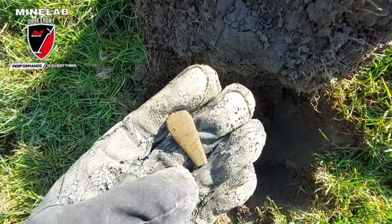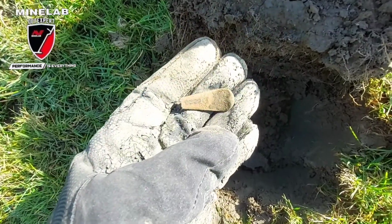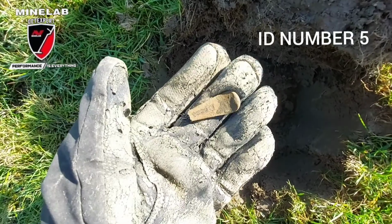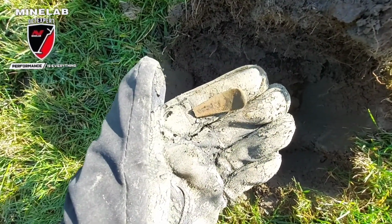Right, we've just had this end of a spoon, which, believe it or not, came up at 5 on the Equinox. So that could have easily been something of importance. So dig them low numbers.